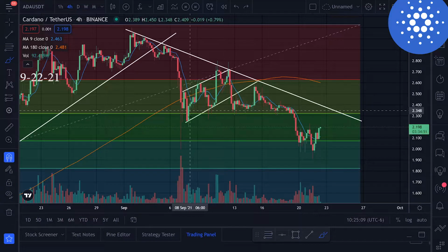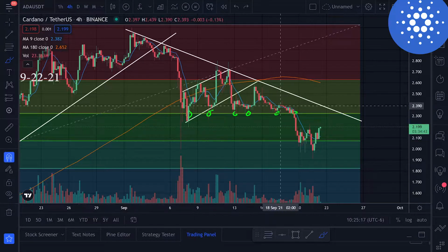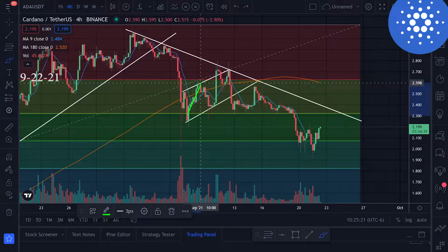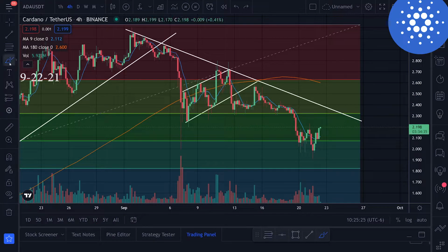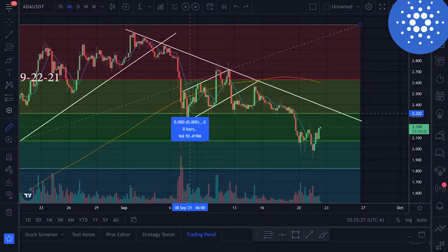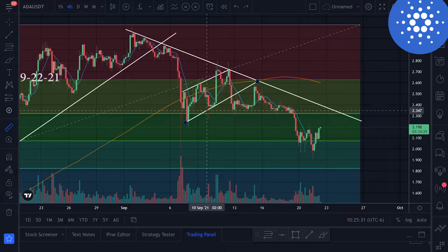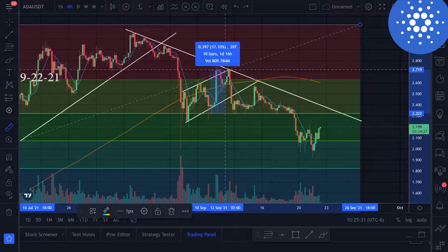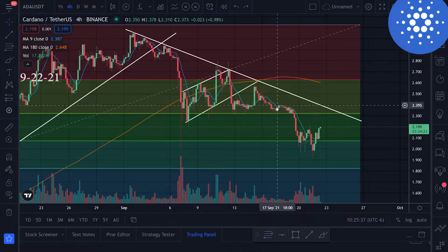I didn't hit every time. We hit this like 1, 2, 3, 4, 5, 6, didn't last and we broke through it. This one wasn't that great of a bounce, but these other ones were pretty good bounces. Right there was a pretty good bounce. Right there is a good bounce. Right there is a good bounce. And each one of these is good, from the 38% level right there, 11%. From here to up here, 17%. That's if you caught the top though. But yeah, so that's kind of what I've been doing.